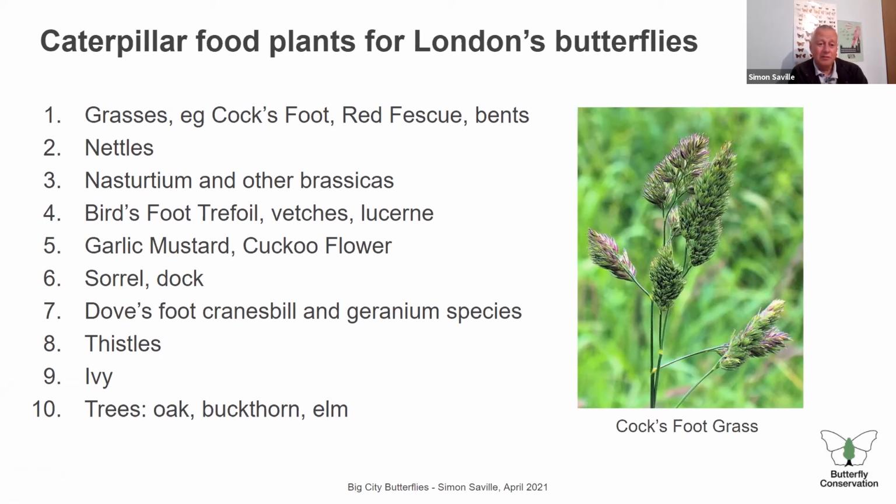The grasses, you don't want things like the ryegrass and the rapid growing grass and the stuff they use in football pitches. What you need is the cocksfoot grass, like the one I've shown here, fescues, bents, and so on, the more delicate grasses. These are what the brown butterflies' caterpillars feed on. And if you make a wildflower meadow, that's what you'll get. And that's why you'll have those butterflies moving in.